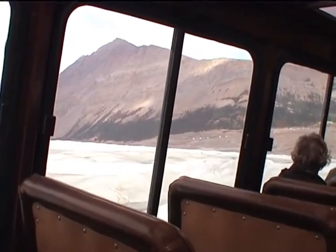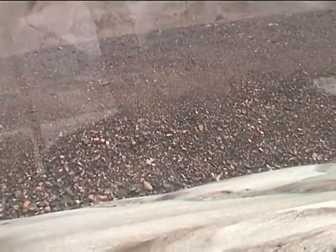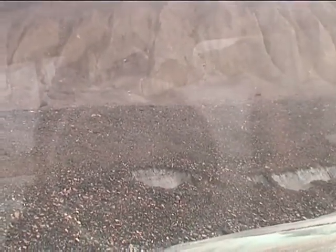From the top of the ice where we are right now, they use a device that's called an ablation rod. And they've been able to determine that we're losing about 6 meters or 18 feet from the very top of the ice every year. Now, even though the glacier is melting back at the toe, don't forget it's still moving forward.